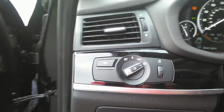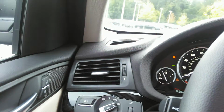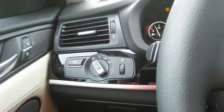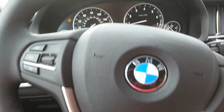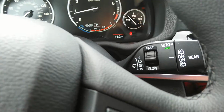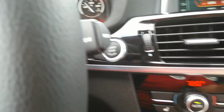So you have your automatic lighting, which happens to be a combination of halogen and LED lighting. Here you have automatic. This has got the Harman Kardon sound system. If you can hear it in the background, it sounds lovely. Easy to read analog gauges. You have your voice command and cruise control on your steering wheel. Automatic windshield washers. One push start and stop.